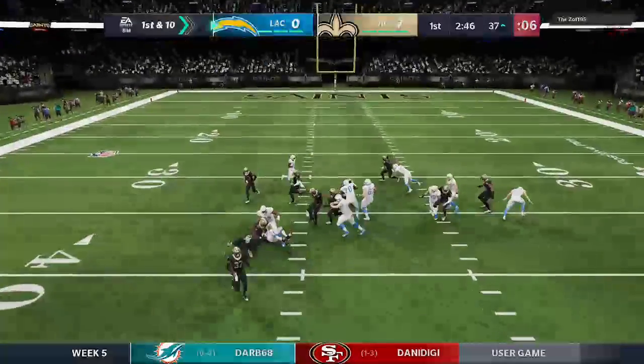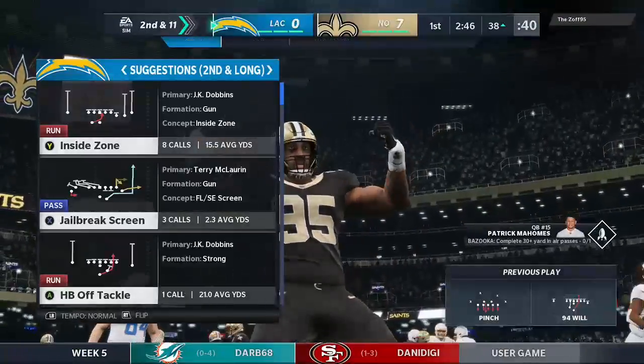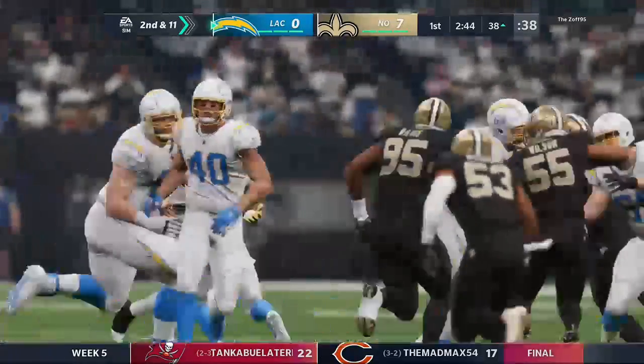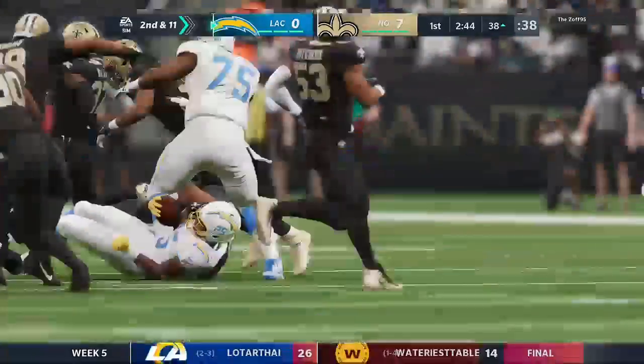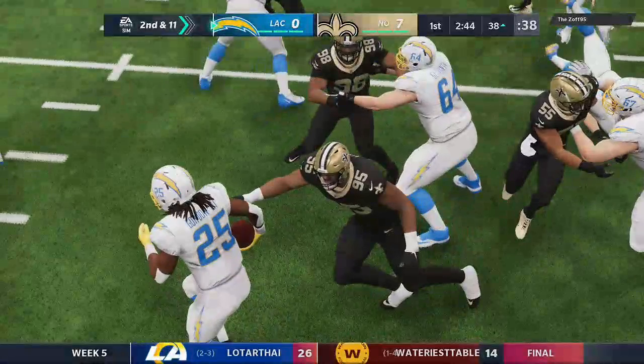Now Gordon. And this play will be blown up. He'll lose yardage back at the 38. He'll lose a yard there, and it's 2nd and 11. This defense is a difficult one to prepare for, one of the best in the league. They'll come at you from all angles, and they did a nice job there stopping him for a loss.